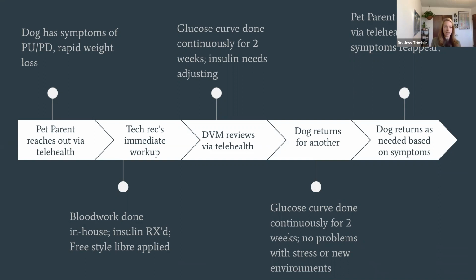Great. Same thing happens. Dog comes in, blood work done, diabetes diagnosed, insulin prescribed, but hey, let's apply a Freestyle Libre at the same time. So now, instead of the dog coming back in a month and then seeing if that's right in a potentially stressful environment where we don't really know if that glucose is right, this dog is now getting its blood sugar read approximately every 5 to 10 minutes around the clock for 2 weeks, approximately, or until it falls off or they kick it off, but they should last about 2 weeks.